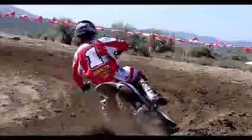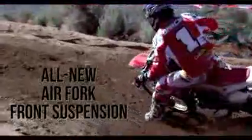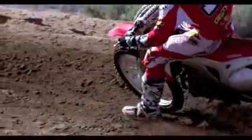It feels really light, it's agile, things quick to turn. With the air fork, I feel like it does give you more traction on the bike. For some reason, it just wants to hook up in those corners really good and stay on the ground.